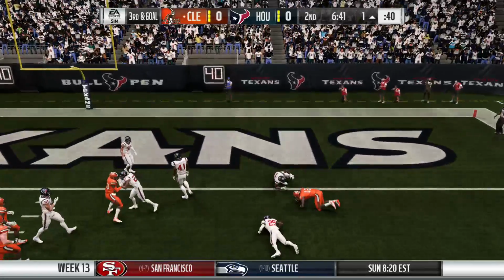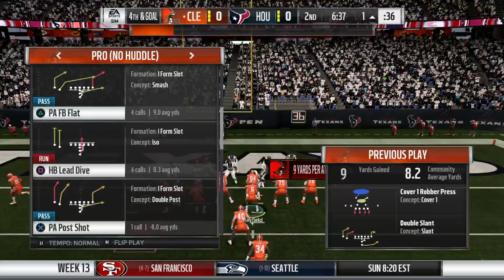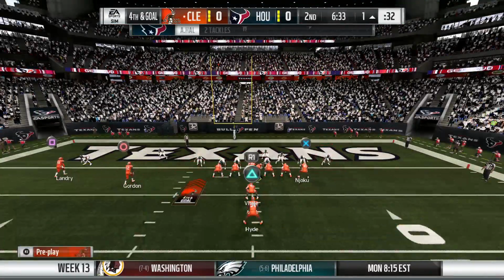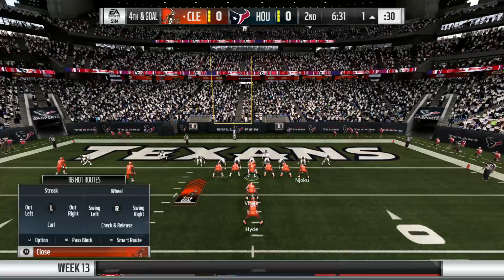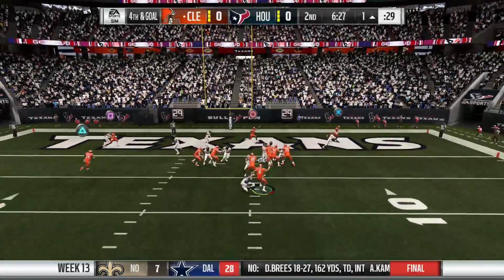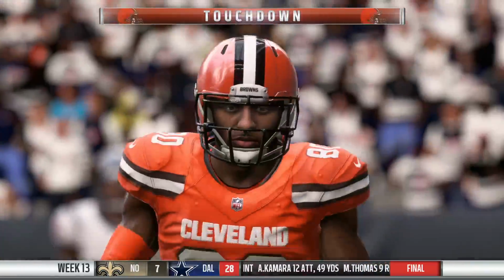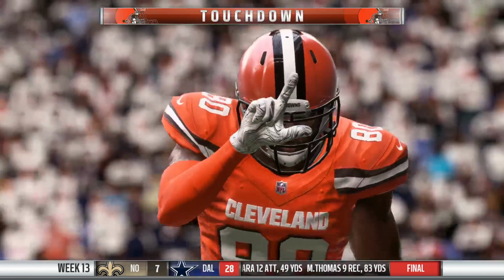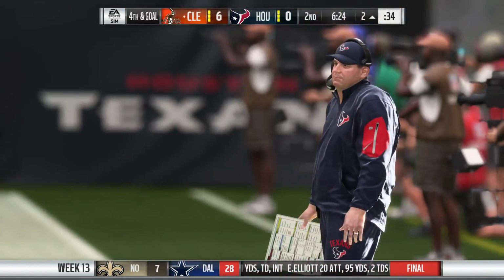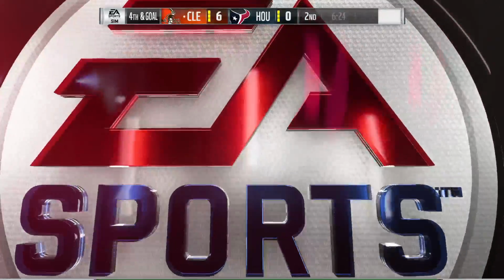The quick slant caught. And he'll be brought down right on the edge of the goal line at about the 1-yard line. Well, they are able to get 9 yards out of that, but now it's 4th down. Here we go. Detroit! Detroit! Mayfield to throw for it on 4th. And this is caught. Touchdown, Cleveland. Jarvis Landry, his 4th touchdown on the year. And the Browns are able to cash in for 6.